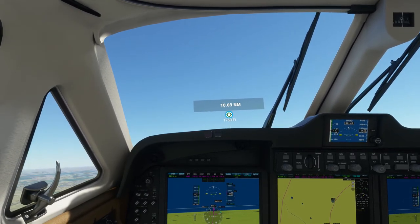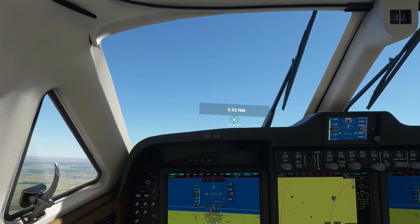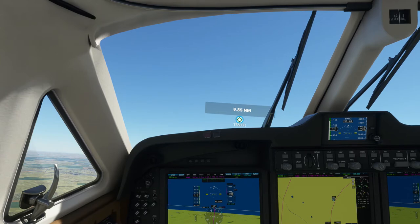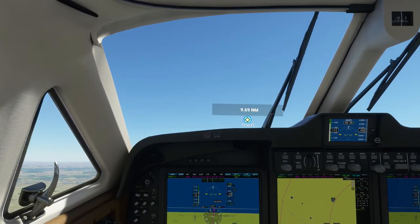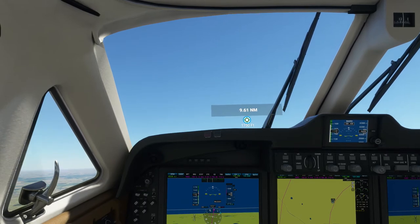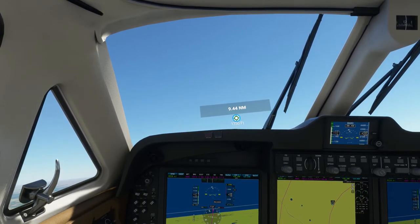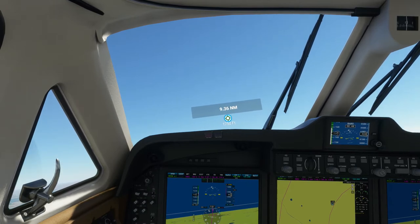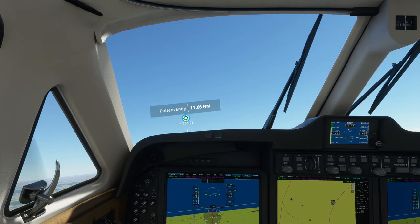Abilene Tower, KH-323. Enter left base runway 17 left. Altimeter 30.48, wind 054 at 19. Enter left base runway 17 left, KH-323.